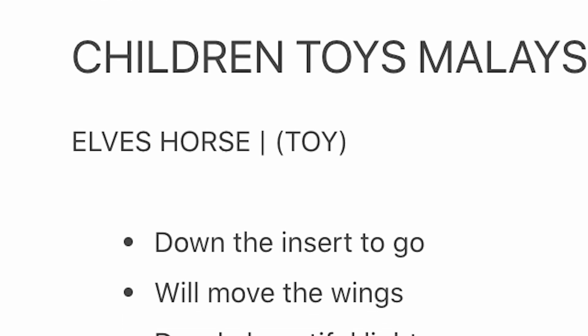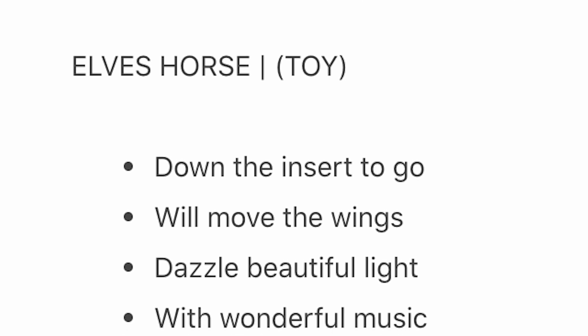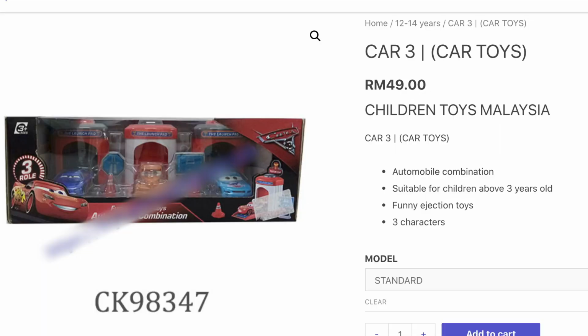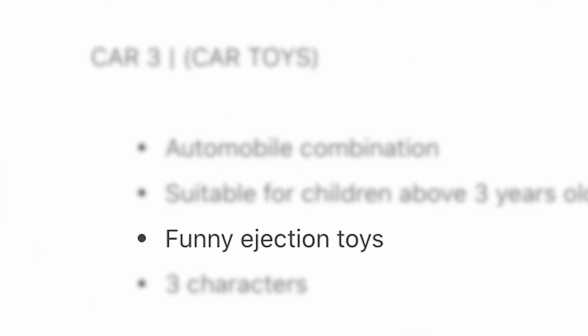Or how about this amazing elves horse? Honestly, this one doesn't look too bad. Maybe it's ripping off a specific brand, but I don't recognize it at first, so let me know if I'm wrong. But the description on the website is just poetry. Down the insert to go. We'll move the wings. Dazzle beautiful light. With wonderful music. Sounds good, I'd buy that. What are funny ejection toys exactly?